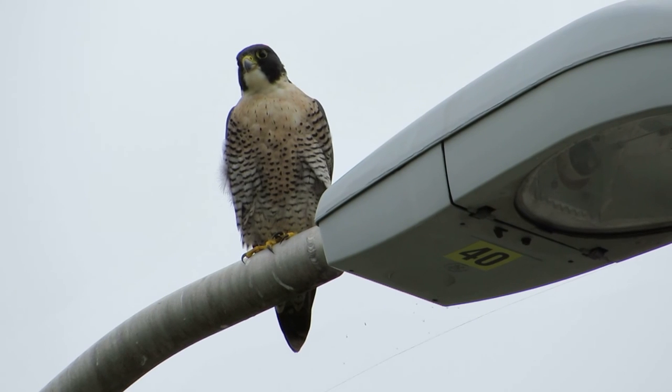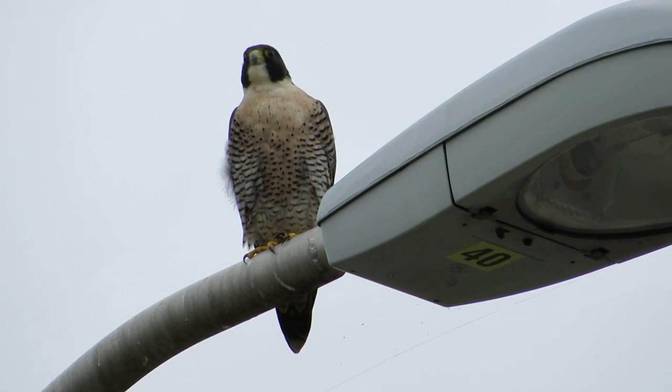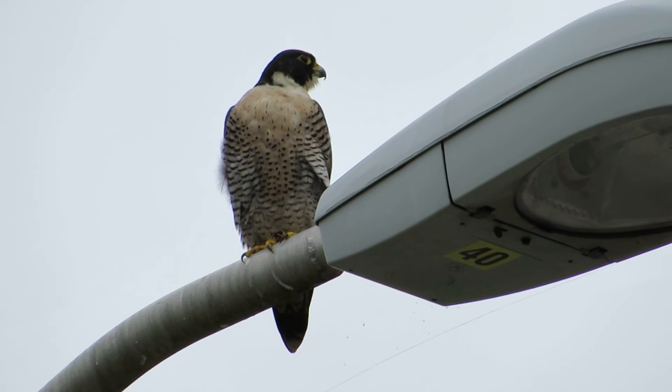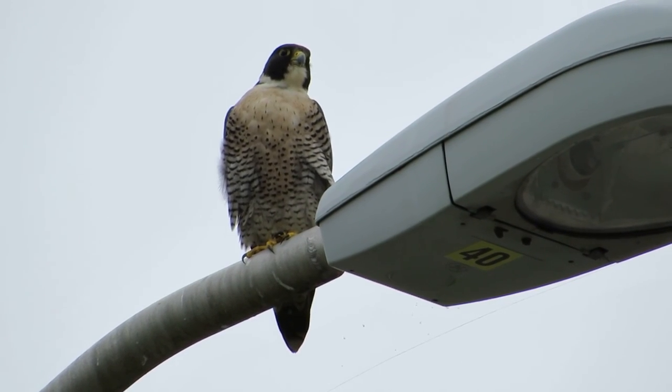And here he is. He came over on the light pole now. We've seen him on this pole before. But it's right by the pond and you can see the ducks. And he's in the perfect spot for hunting. So we'll spend a little time here and see what he's up to.